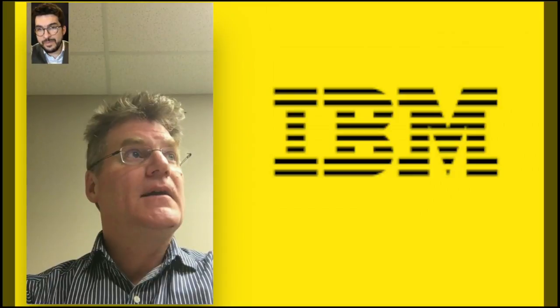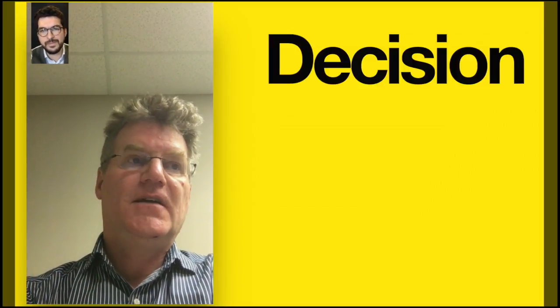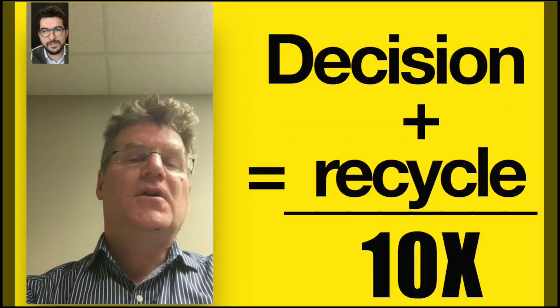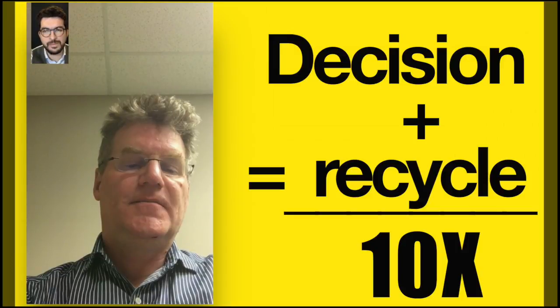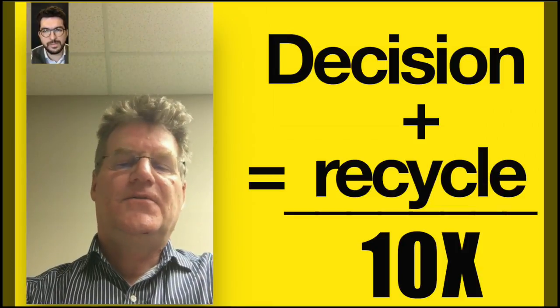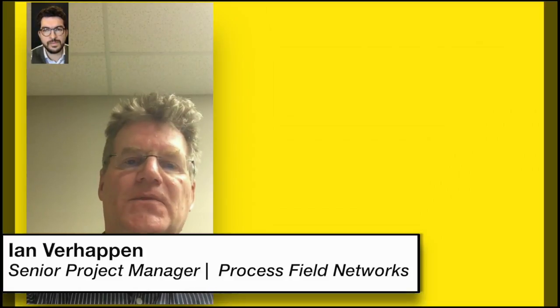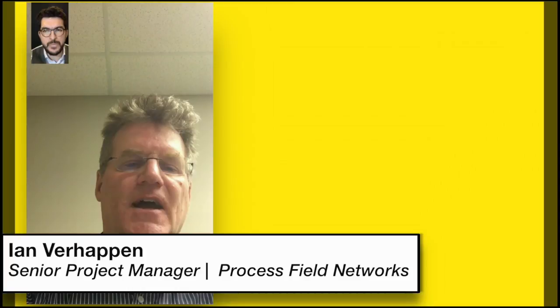A study done by IBM back in the 80s, and they still do it, found that every time you make a decision at different phases of engineering and you need to recycle and do over, it's an order of magnitude. So you go from the concept, and then to the FEED, the front end design, then the basic design, then the construction design, and then the field. Each of those times, if you make a mistake, it's 10 times more each time you go up to replace it. So a $1 decision at the front end, if you change it towards the back end, is $1,000 to fix it.